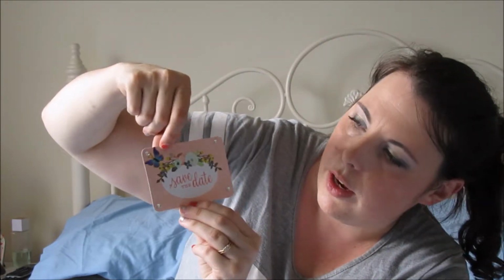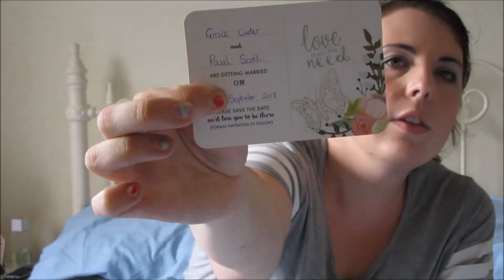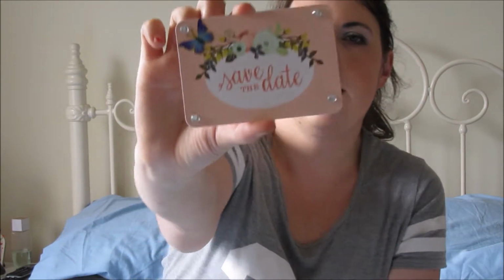So this is the save the date that we changed it to. As you can see, you've got the butterfly in the corner, Diamantes, which just changes it and makes it a little bit more special. Here is the back of the save the date. So Grace Carter and Paul Scott are getting married on the date that I'm not going to say, in September 2018. So you can see as well we put a little butterfly on there. So just to show you the back and show you the front.